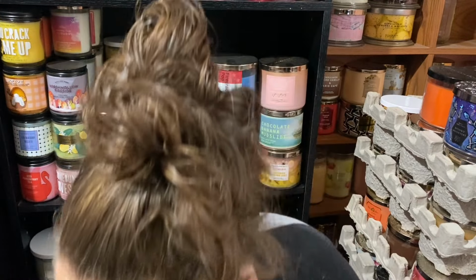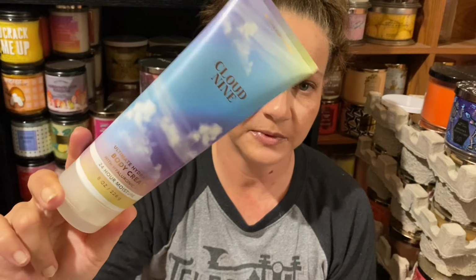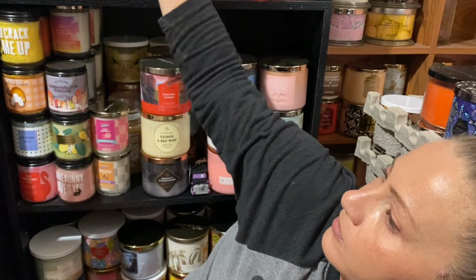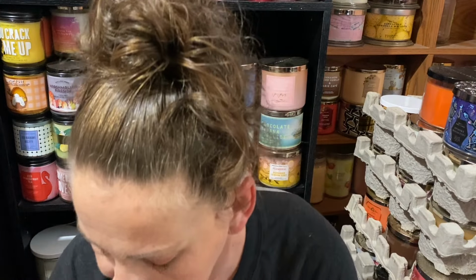This is one that I got from someone else's declutter, a set, because I was looking for something in particular. I do have a fine fragrance mist and now a shower gel to it. So I am planning to use this up pretty soon. I actually need to put this on my shelf. Watch, that's going to fall on my head. Also, another one that I need to put on my shelf.